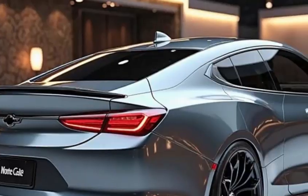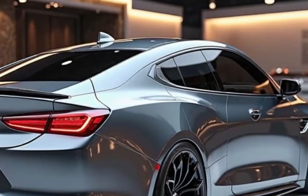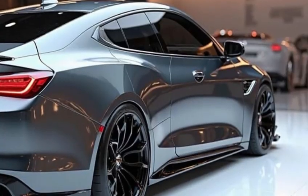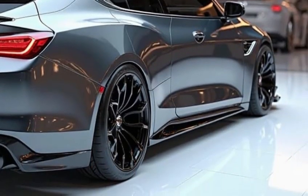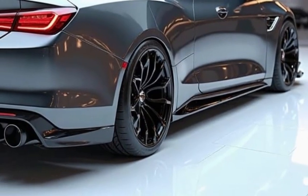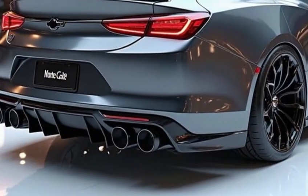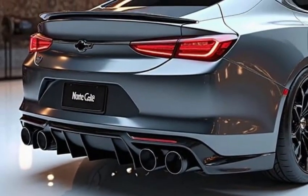Now, let's talk performance, because that's where the Monte Carlo SS really shines. Under the hood, you get a 6.2-liter V8 engine pumping out an impressive 470 horsepower and 450 lb-ft of torque. It's paired with either a 6-speed manual or a 10-speed automatic transmission, giving drivers the freedom to choose how they want to experience the ride.